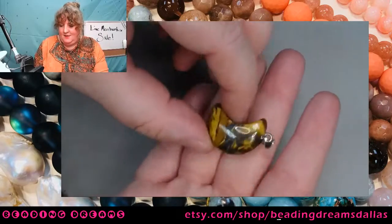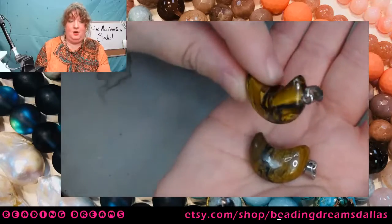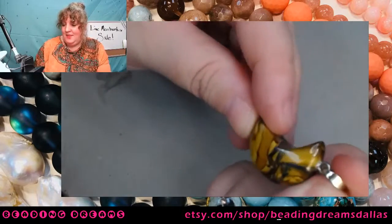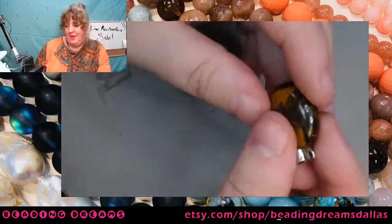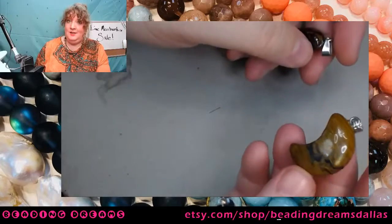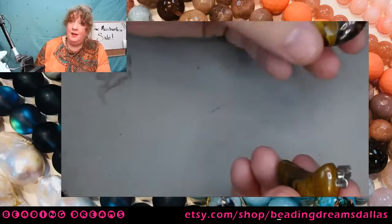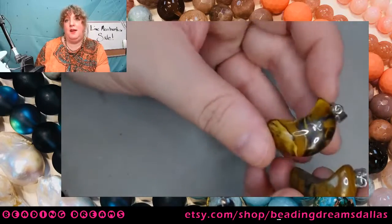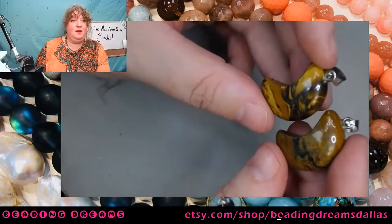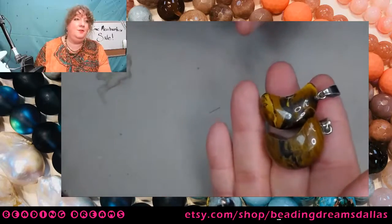Mm-hmm. Got it. So I have two moons here in my hand, and one is tiger's eye. And yes, excellent point, Kenneth. Hello, good to see you. So this one is number 7. This is tiger eye, but this one is tiger iron, which also has hematite in it. Now, tiger iron is heavier than tiger eye. So this one weighs more than this one does. Sometimes you have pieces of tiger iron that look a lot like tiger's eye, but because this one weighs significantly more than this one, I'm calling them two different stones. So we've got tiger eye and tiger iron. They are related, so tiger iron has tiger eye, but also other stuff.